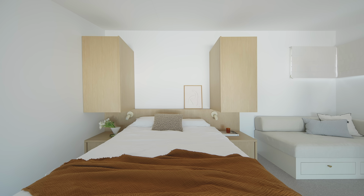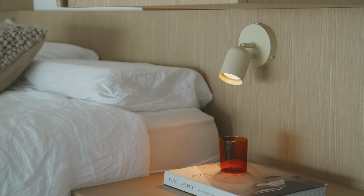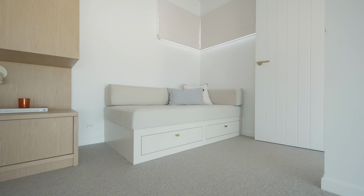The queen size bed has built-in joinery on both sides of the bed, with a wardrobe on top, bedside table on the bottom, and lighting on the bed head. It has 2 big drawers underneath where we stored all of the kids' clothes. The day bed doubles as a single bed, which is where our son slept, and our daughter was in a cot in the bedroom.